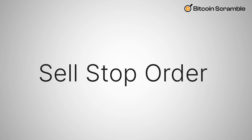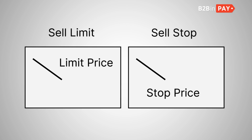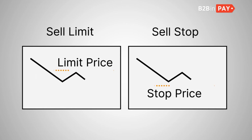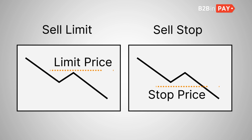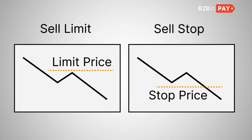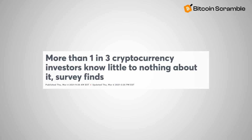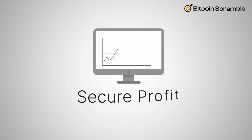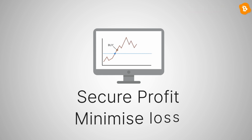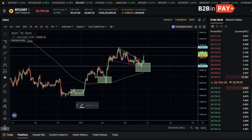Sell stop order. A sell stop order is used when you want to exit a position you hold. It's similar to a stop loss order, with a target set below the current market price. If the price falls to that level, your order is triggered and your asset is automatically sold. Navigating the investment world requires managing and understanding the risks involved. This is exactly what stop orders are designed to do. They help lock in your profits within a specific price range and cap your losses when the market isn't favorable. They foster a more balanced and prudent approach to trading.